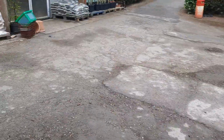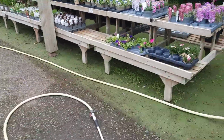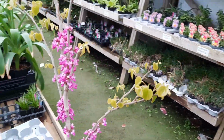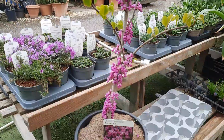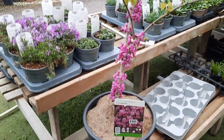I'll just quickly take you back into the acers because they're all hidden at the back. Oh, we've got some of these as well. Forest Pansy we've got, and this one's called Avondale. So they flower on bare stems, but they are £60 each.